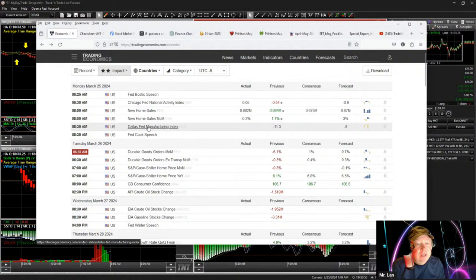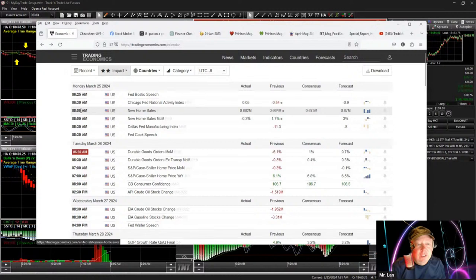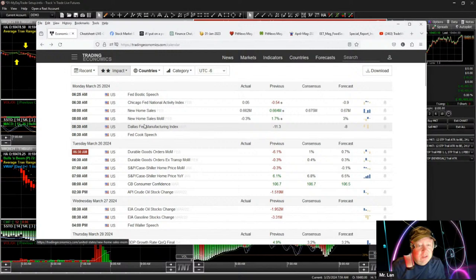6:30 this morning, we had the Chicago Fed National Activity Index. We probably go back and look at 6:30 this morning. Looks like it moved the market a little bit back there, but what we're looking for here is at 8 o'clock. Oh my goodness, it's coming up right here, right now. We're going to see new home sales, new home sales report coming out at 8 a.m. That should move the market for us. Let's come back and watch.